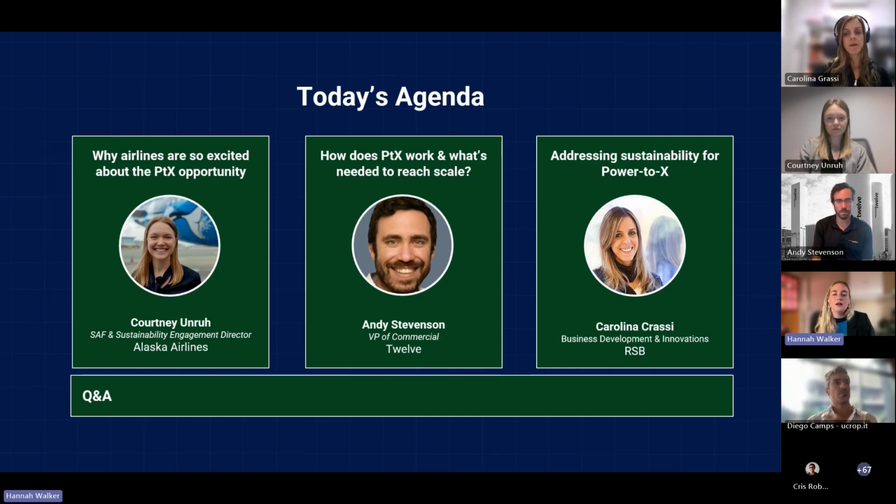Speaking of, our next speaker, Andy Stevenson, is the VP of Commercial at 12, a leader in the production of fuels and chemicals through the PTX pathway. Andy is going to shepherd us on a learning journey about how PTX works, what is needed to help it reach scale, and the climate impact potential we need for urgent decarbonisation.